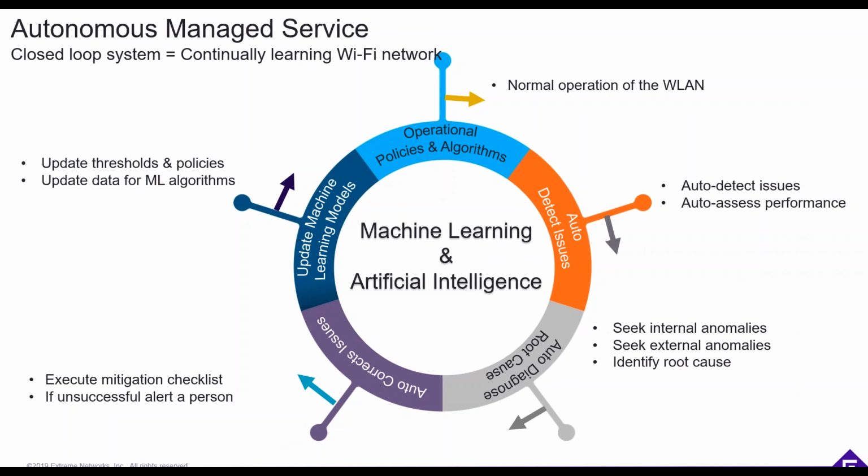The way it works, it's a closed loop system. Now look at the orange portion here where it starts with automatic detection of issues. It starts there. It starts to look at your network. A lot of the access points are sending a lot of information back to the service. It's doing a lot of calculations, some algorithms on there. It's running through a lot of processes, and it detects those issues.